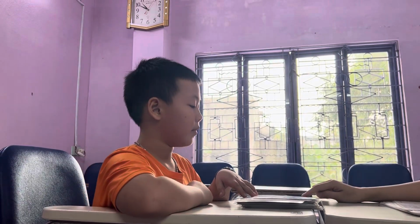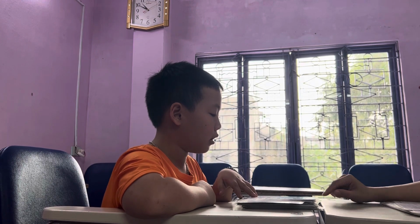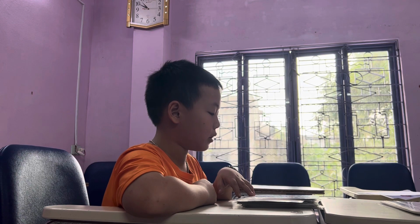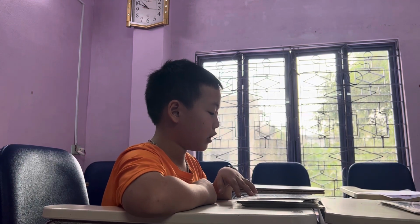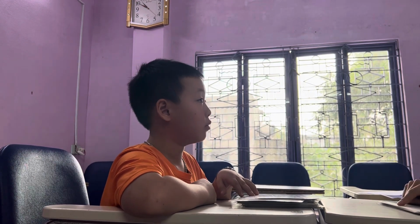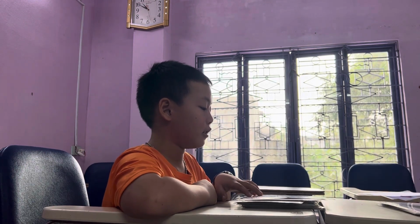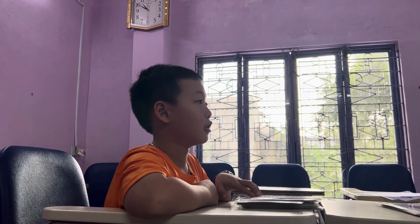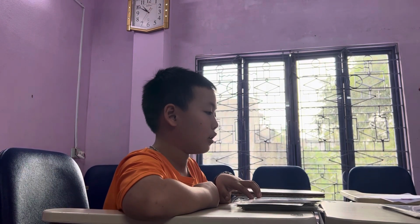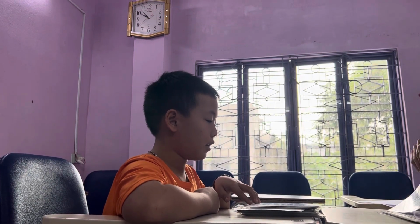Where is he? He is in the bathroom. What's this? This is a scissor. What's this? This is a dress. Do you wear a dress? No, I don't. What are these? These are socks. What is this? This is my t-shirt. What are these? These are my trousers.